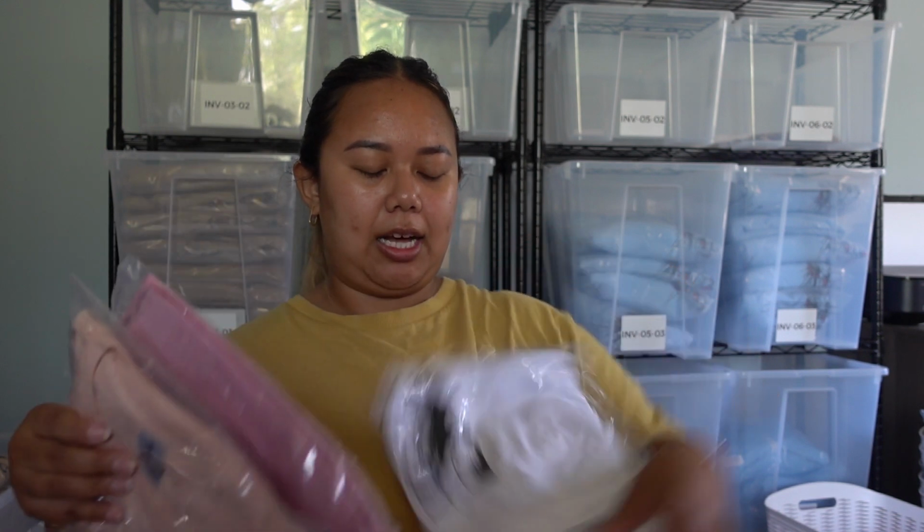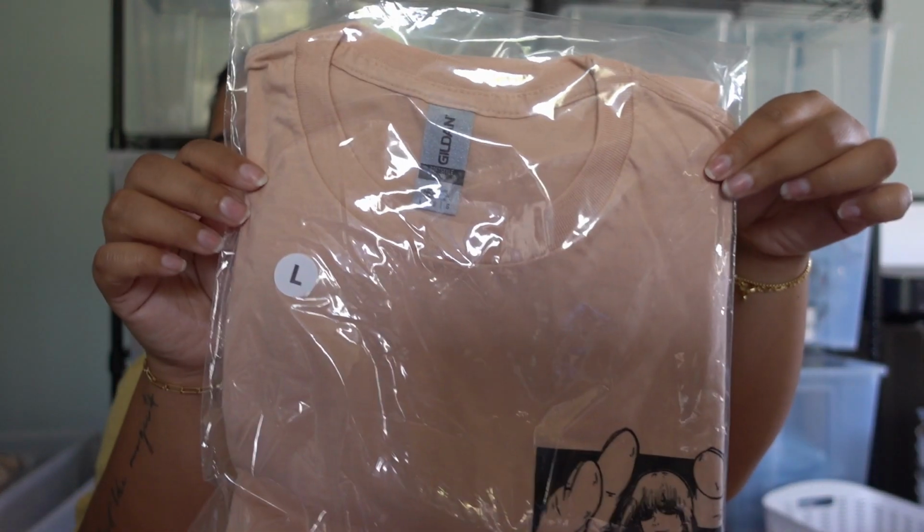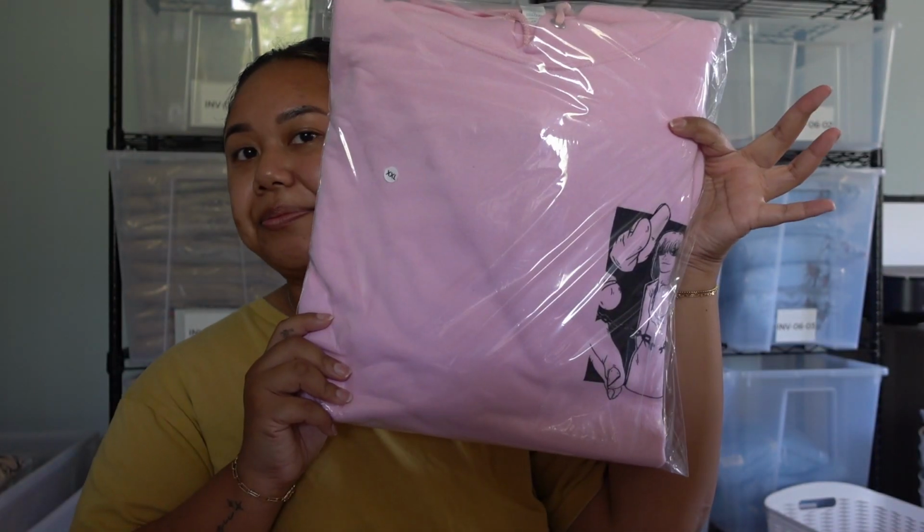These are the colors that we're actually releasing, which for the shirts are these three colors: white, plum, and strawberry milk is what we call it. More like a rose coral color. And then for the hoodie version, we have gray, which is what we call ash, and then baby pink. So yeah, that's our collection for October.